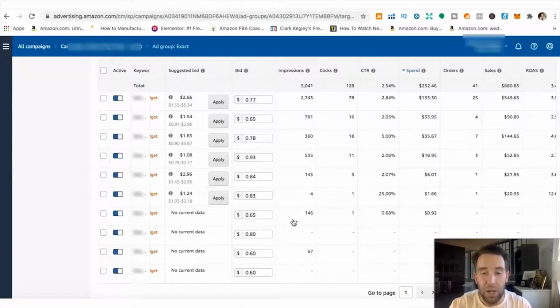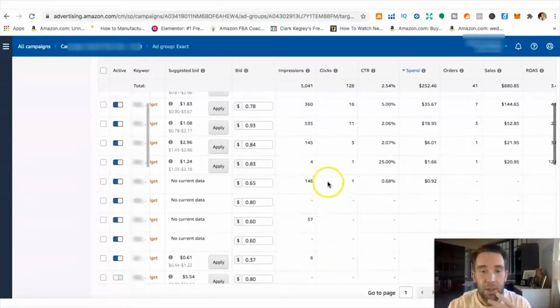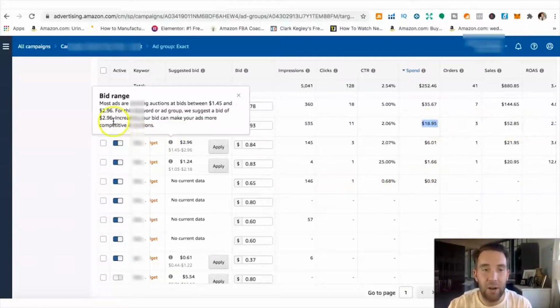It's weird, I know, but you would just go through here and adjust the bids according to your clicks, your click-through rate, your spend versus your orders or sales. And you can go up for keywords that are really, really working well. You can go down on keywords that aren't working that well. And then let's say, guys, that I had a keyword here that had like $14 in spend, 9 clicks, and 0 sales. Once it goes over $10 in spend, and if it didn't have any sales, switch it off right here.